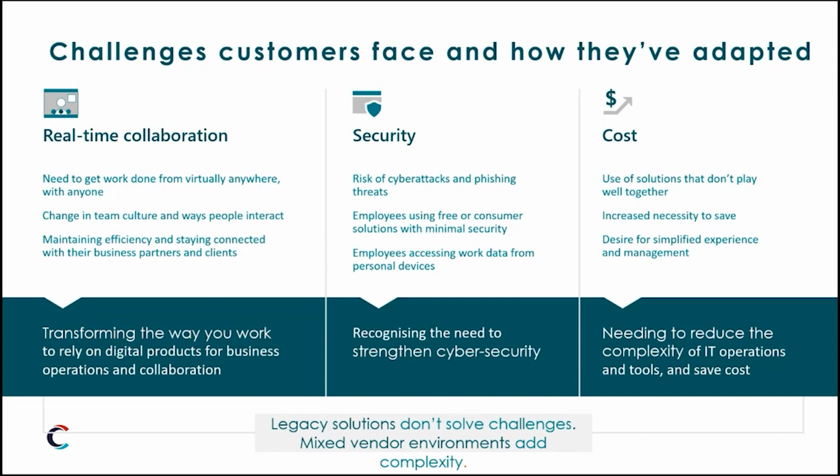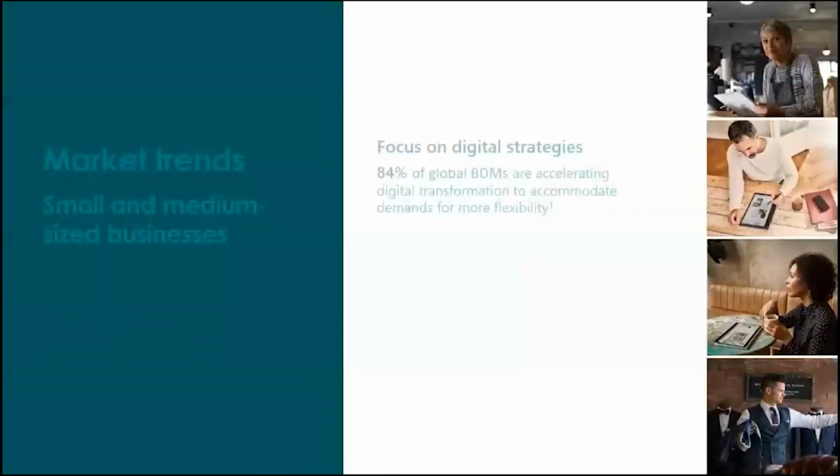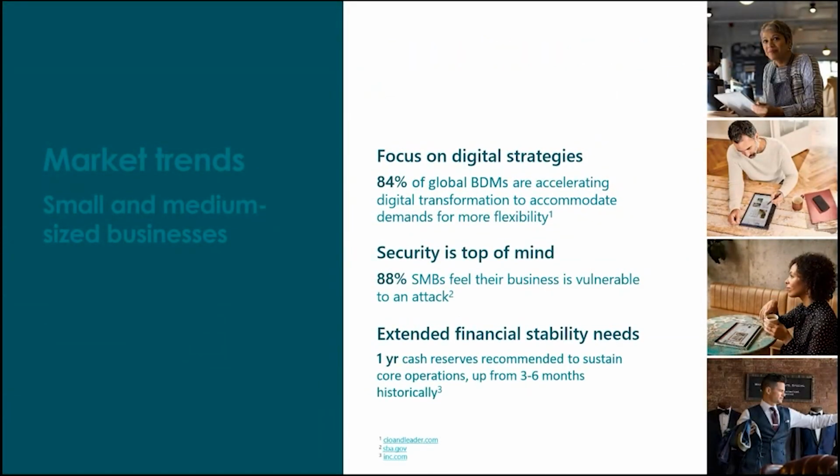Old legacy and on-premise solutions don't solve these challenges. Point-to-point solutions don't solve these challenges. A comprehensive, integrated solution will help businesses and partners collaborate, be secure, manage devices, and save costs. And business owners around the world recognise they need to get on a modern technology stack with the benefits of cloud-based collaboration, productivity, and security. The need for this has never been greater.